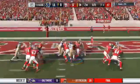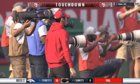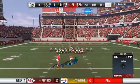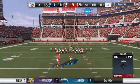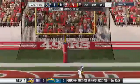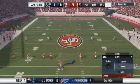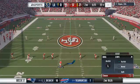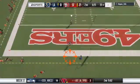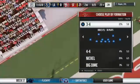On the ground, Rawls. And across the goal line, into the end zone. Touchdown, 49ers. Thomas Rawls, his second touchdown of the game and his 9th on the year. And the 49ers add 6 to their lead. And it is now 21-0. Hauschka now to send this one away following the score. And this will be a touchback as that sails over the end line.